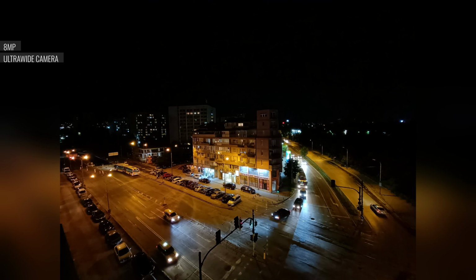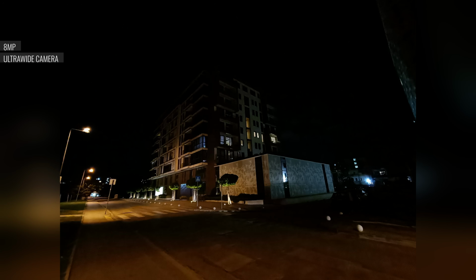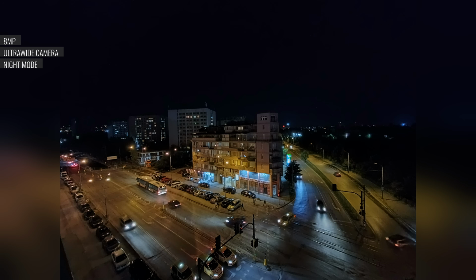Low-light photos taken with the ultra-wide camera are pretty good. They are detailed with preserved colors and low noise. The exposure and look are pretty natural looking. The night mode photos are softer but brighter, with improved dynamic range and color saturation. Selfies come from the 32-megapixel front-facing cam, and they have wide dynamic range and accurate colors. The detail is average and the sharpness isn't great, but the overall result is decent.